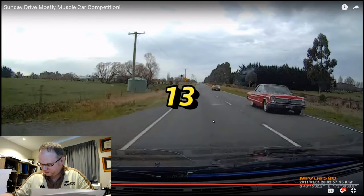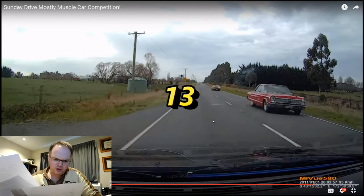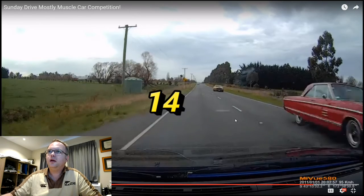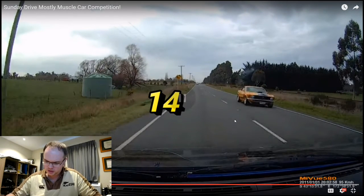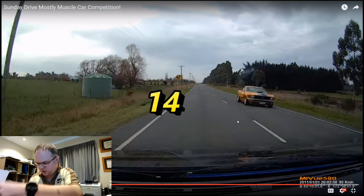13. Plymouth Fury. Not too sure there. 14, can't really miss that one. Another Mustang. Mustangs are pretty popular here for some reason. Mustang, Mustang, Mustang.